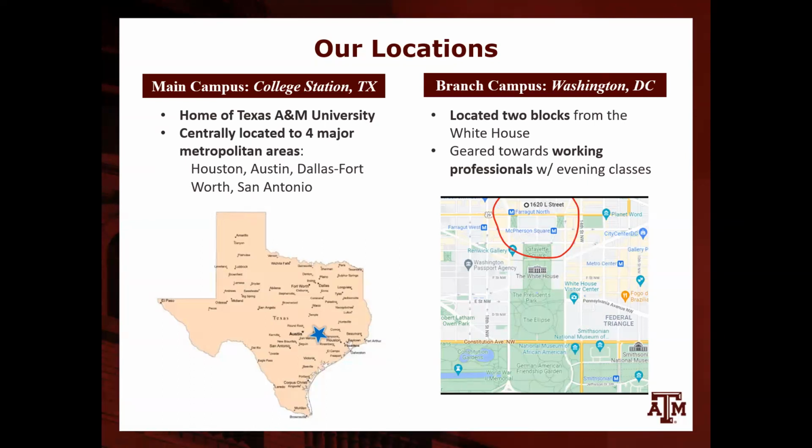This was basically created to complement the campus here for those that started work in DC and wanted to attend night classes. So this is geared towards working professionals who find themselves in the area and want, again, kind of that public education where it's more affordable and you're getting some great names and experiences from the faculty that they're employing there.